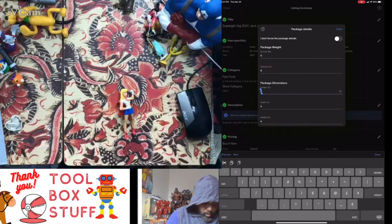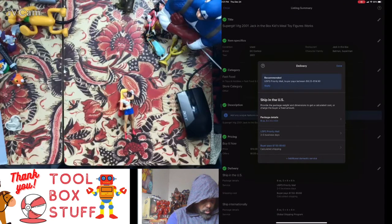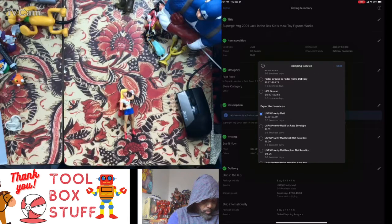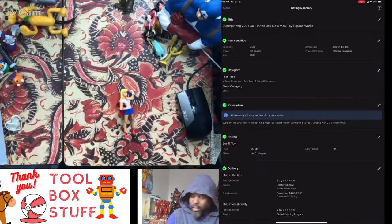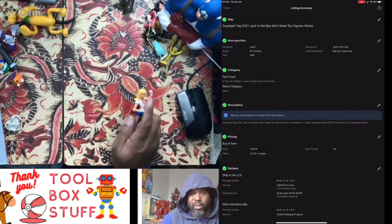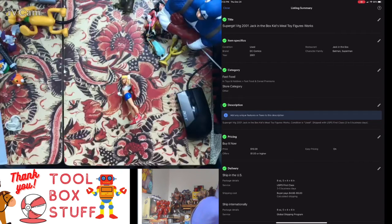Whatever. All right, this is gonna be 5. Okay, I lowered it 2 inches. Big deal. U.S. Priority Mail. We're not gonna do Priority Mail on this one. We're gonna do First Class and save a couple dollars. A lot of people buying stuff like that really want to save a couple dollars. And look, I can find the box. Here's the box, right?